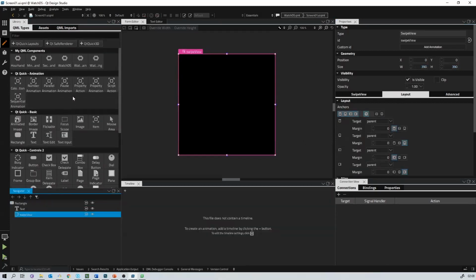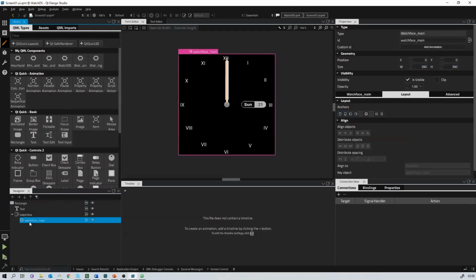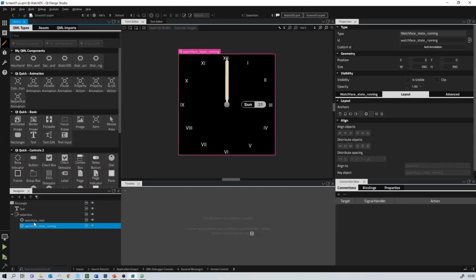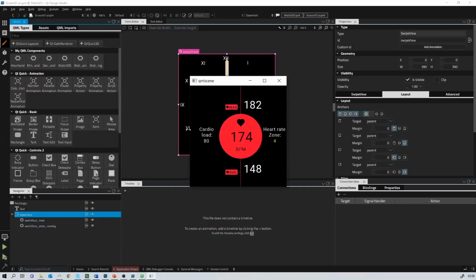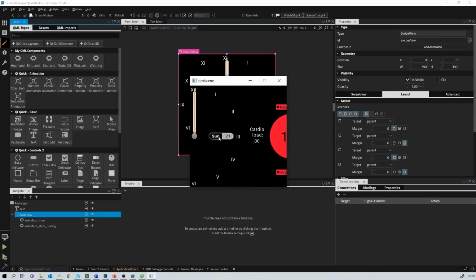And now I can add my watch faces. I just need to drag and drop here: the main watch face and the watch face running. So that's it, my first UX is created. I save and I run it. So my swipe view is already running.